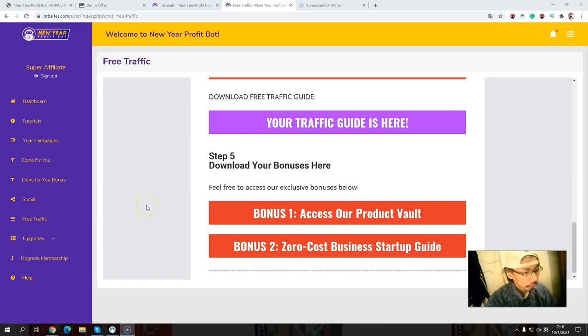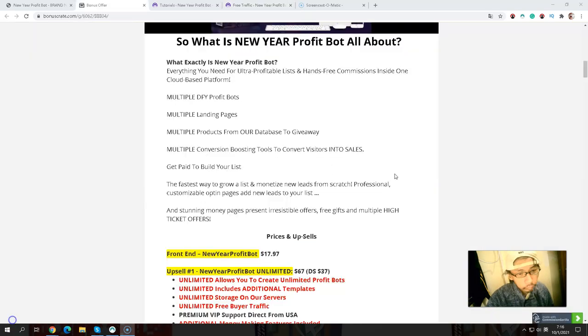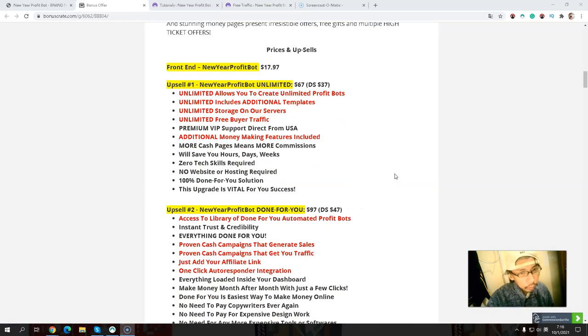So lastly, I will go through the price and the upsells as well. The front end for the New Year Profit Bot is about $17, and as a round up it is $80 for the front end. Upsell number 1 is unlimited, to upgrade your membership, $67. It also has a downsell of $37.